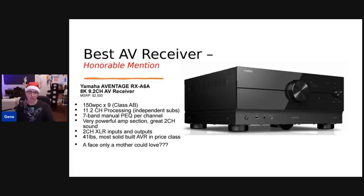It weighs over 40 pounds. It's got 150 watts times 9, all class AB, so it doesn't run super hot. Some of these class AB receivers, when they have all the channels class AB, tend to run hot, like the Denon and the Marantz. They put a lot of heat sinking in this receiver. It's a pretty hefty receiver. It's built like a tank.